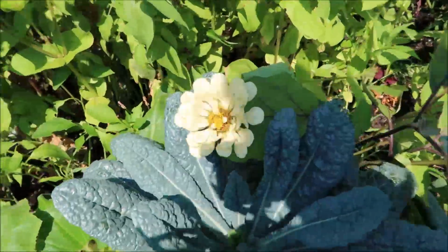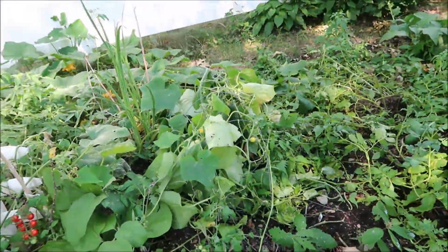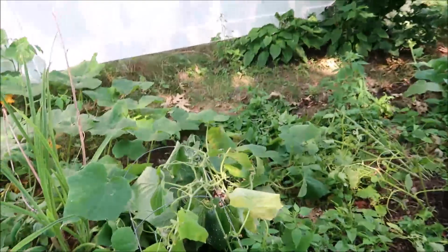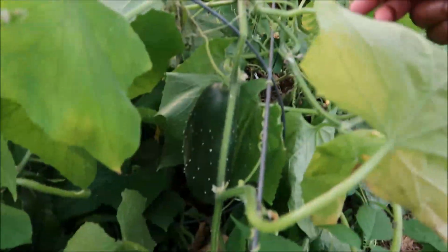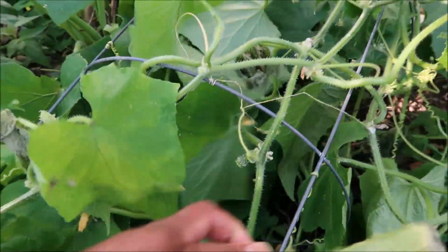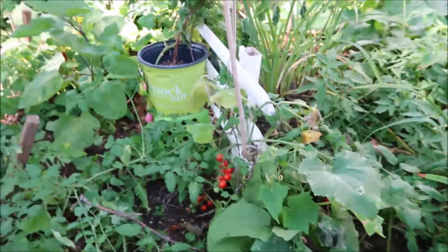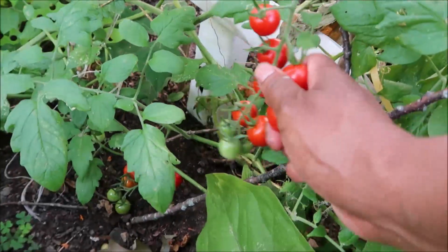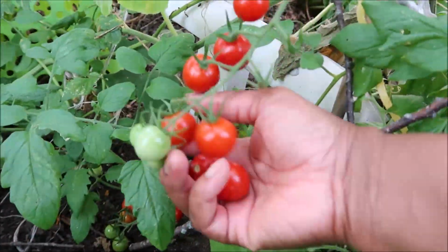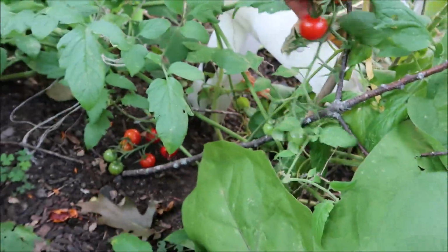This is pretty. I love the color combination. Down in here I have a number of cucumbers that are ready to harvest. I think the weight of the cucumber was such that it just knocked the whole thing over. And look at these tomatoes. Oh my, I'm gonna have to get a bigger container to harvest these with.